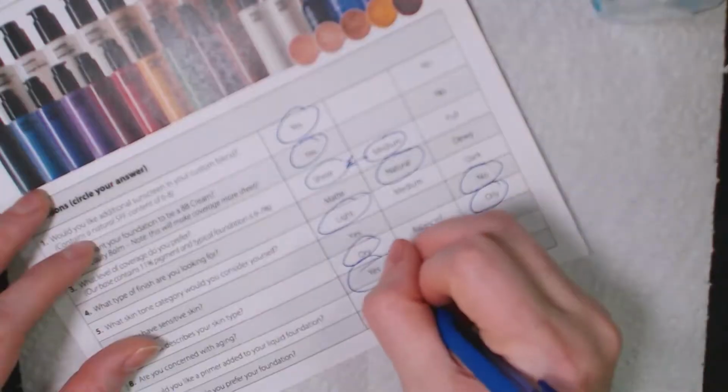Are you concerned with aging? We have botanical serums to help with that as well. Perfect. Would you like a primer added to your foundation? Yes, lovely. It's going to make your makeup go on smoothly and last all day.